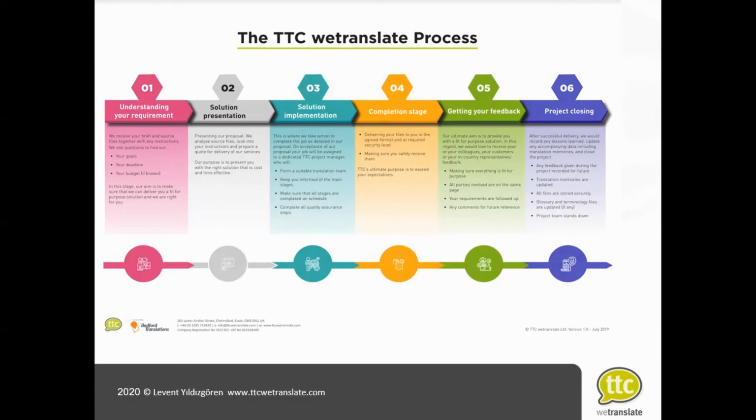Number 6, project closing. When we know that everyone's happy and everyone has everything they need, and you can move on with your next stages and what you want to do with the translation, we can close off the projects. All your files are stored safely and securely, and we'll update any glossaries and do the closing of the project.